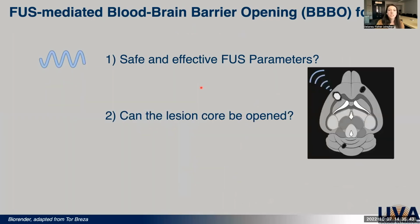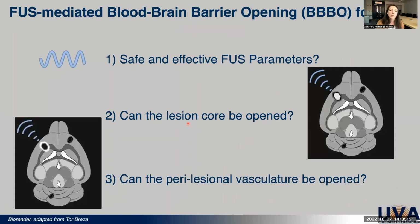We also wondered if we would be able to open the lesion core, which, as a reminder, is comprised of dilated vessels filled with slow-moving blood. Or rather, would we be opening the blood-brain barrier of the vasculature that surrounds the lesion, which we call the perilesional microvasculature?